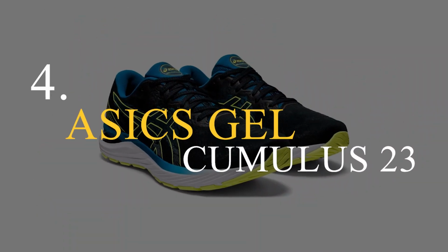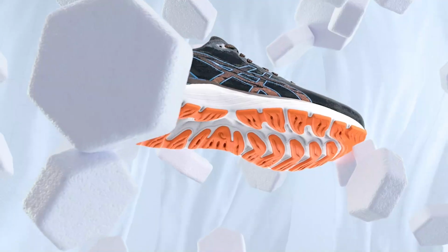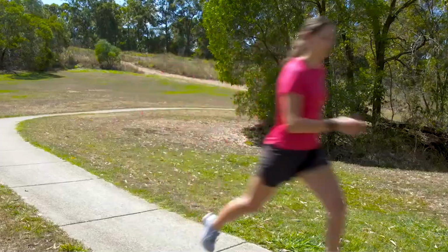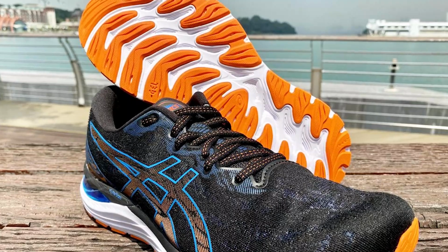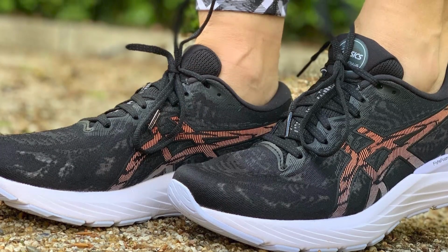4. Asics Gel-Cumulus 23. The Gel-Cumulus 23 shoe's main goal is to deliver an even softer and smoother ride while utilizing technology that is specific to the genders of both men's and women's versions. By using a more holistic design strategy that adjusts to the runner's anatomy in action, we reinvented the upper and midsole creation of this neutral running shoe while continuing to be inspired by Cumulus clouds.